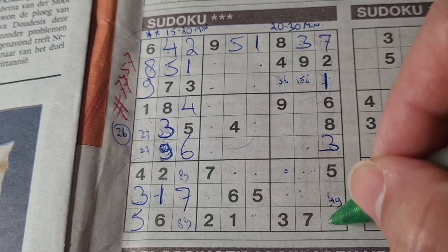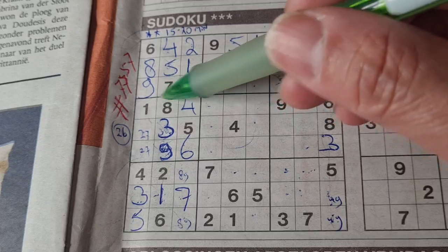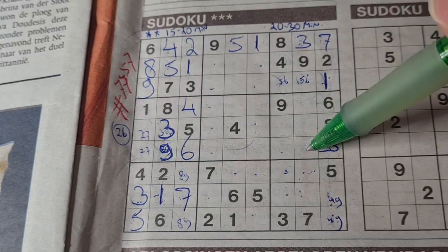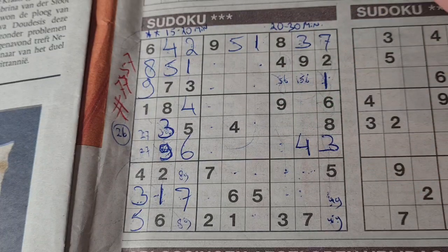Cannot fill this yet. So we have a 4 in this row, 4 in the middle row. So the row below, the only 2 places left for the 4 should be here or there. We have a 4 in this column, no 4 there, 4 should be there.